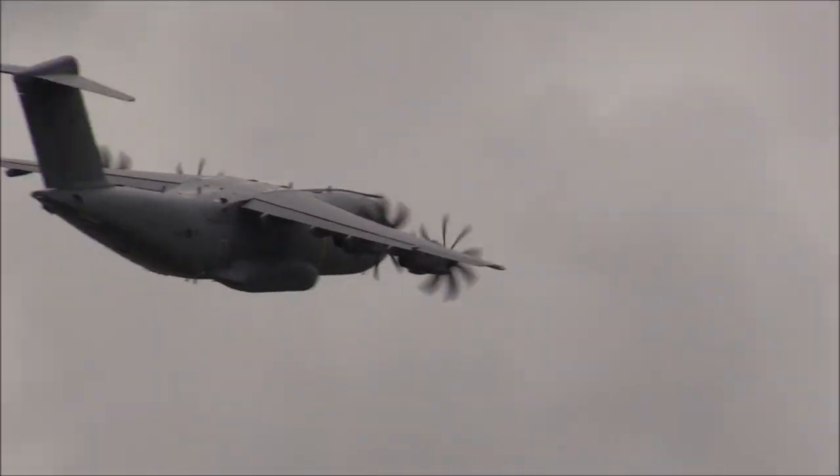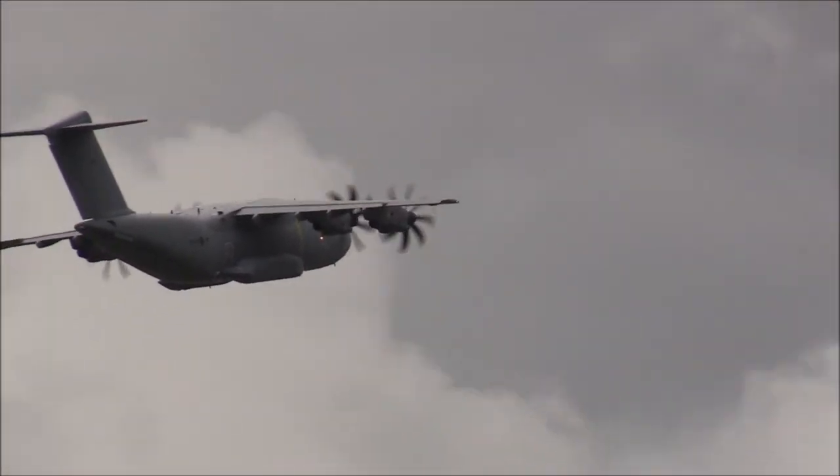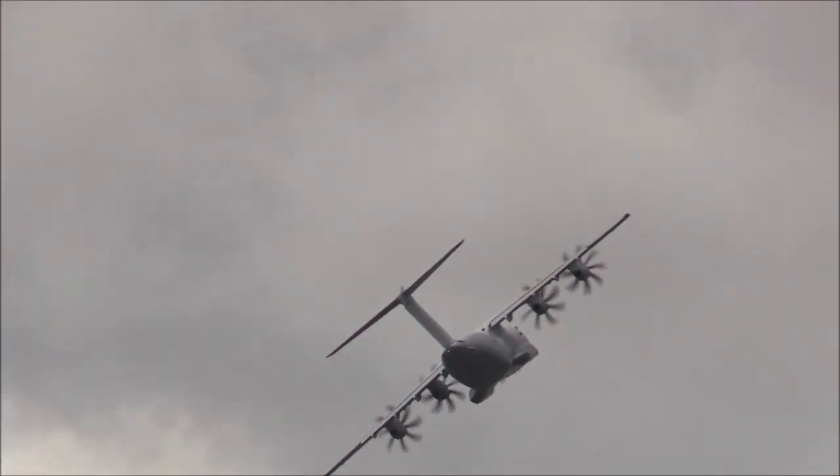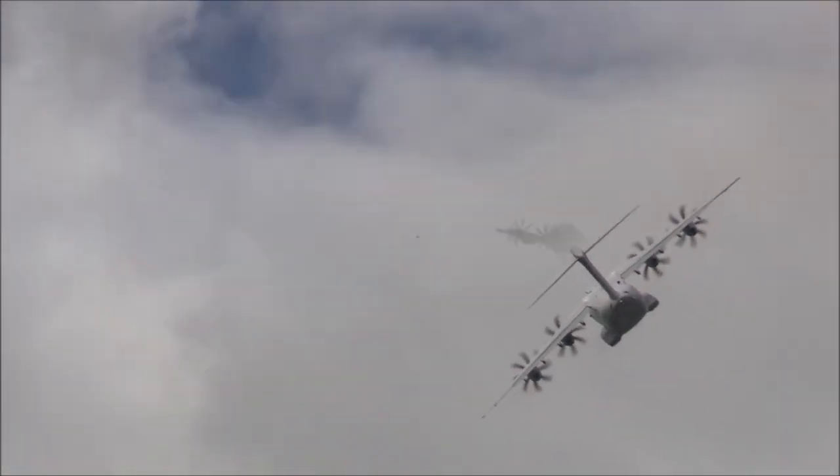One of these aeroplanes set a new record by dropping a 23-ton load by parachute over Salisbury Plain, which was the heaviest load ever airdropped by a UK military aircraft.